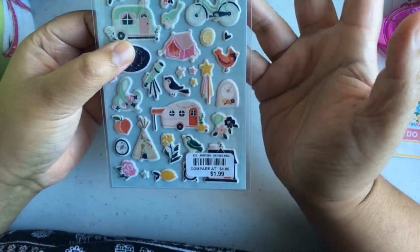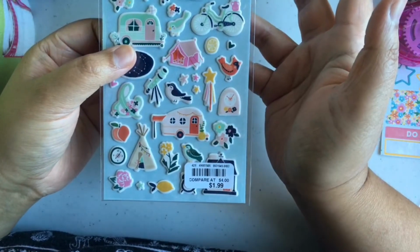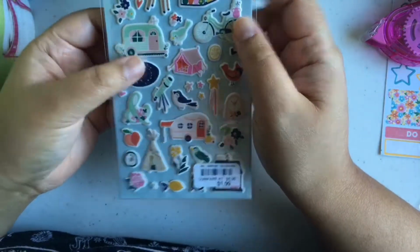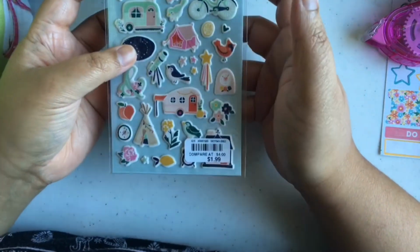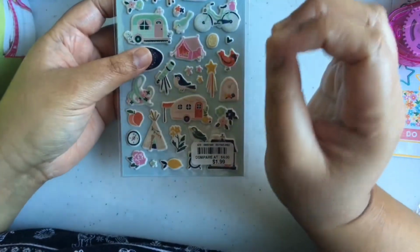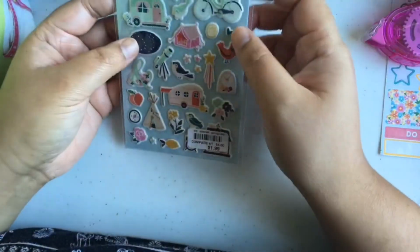And this collection came out, I wouldn't say 6 months ago, 7 months ago. Yeah, right? 7-8 months ago, about half a year ago. So I was pretty shocked that they had this collection in their store, because usually they would have older collections. And they also had Pink Paisley Wild Child, the boy and girl collection. I think they had a My Mind's Eye party theme one, puffy stickers.